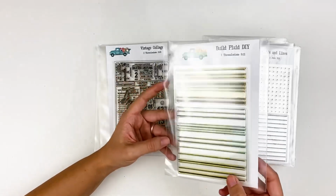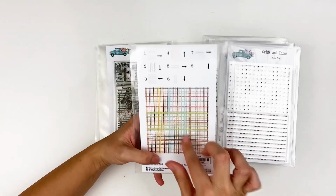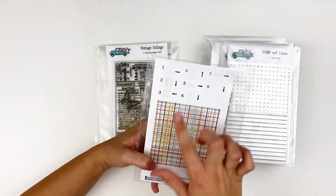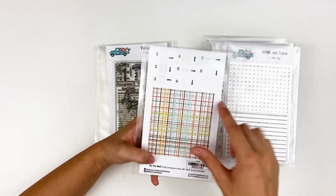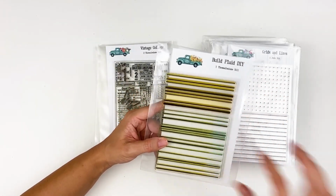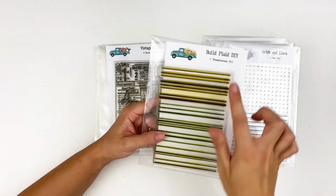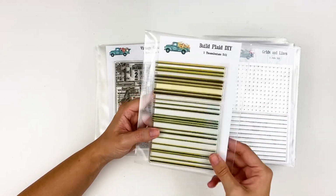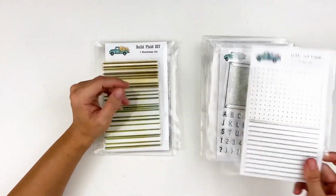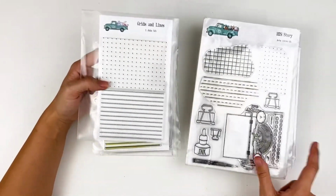Build Plaid DIY. So this is 3 separate stamps that you can build up a plaid depending on how many of the stamps that you use. So this is a very busy plaid, but if you just used a couple of them, you could get a very loose kind of plaid gingham look with this stamp set. So there's that.